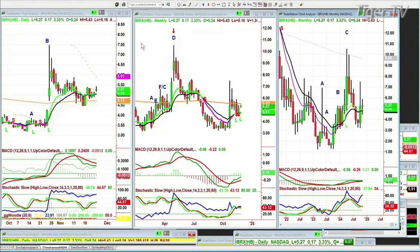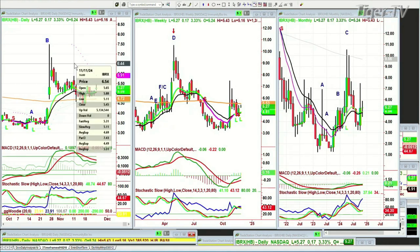So all I can say is that it seems to be building some kind of a base, and that base is at 472, the 200 period exponential moving average in the daily chart. The resistance is at 553 in the 200 period moving average of the weekly chart. So it needs to clear this candle right here, the candle of the 11th of November, 588.